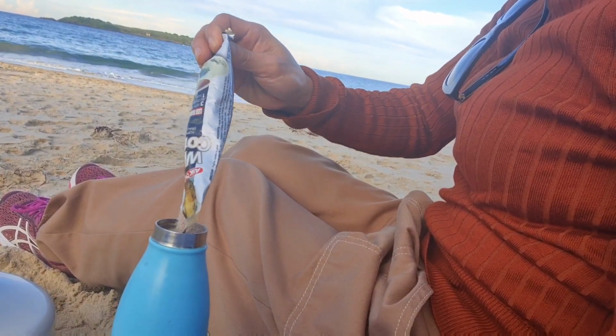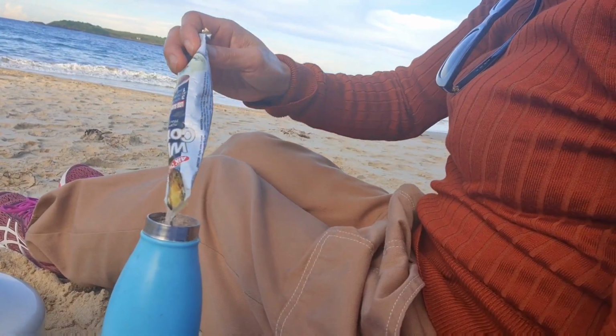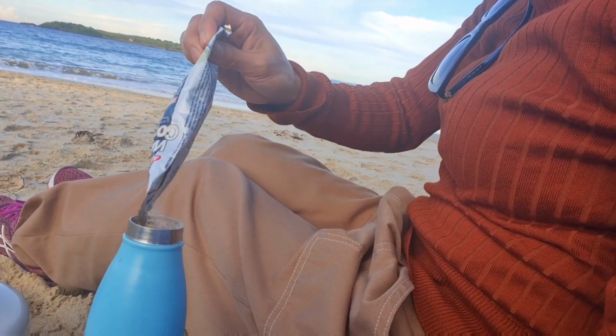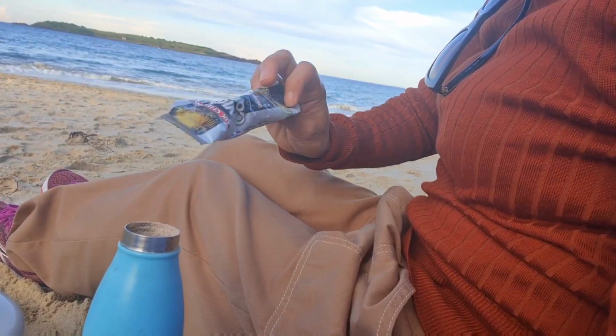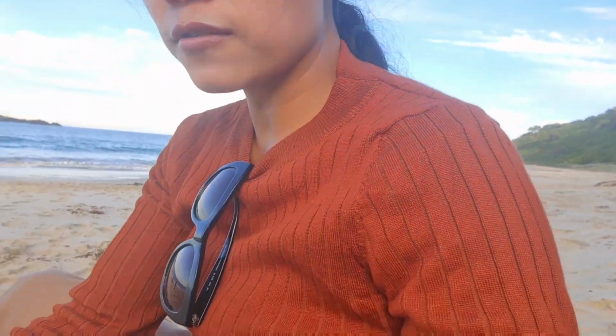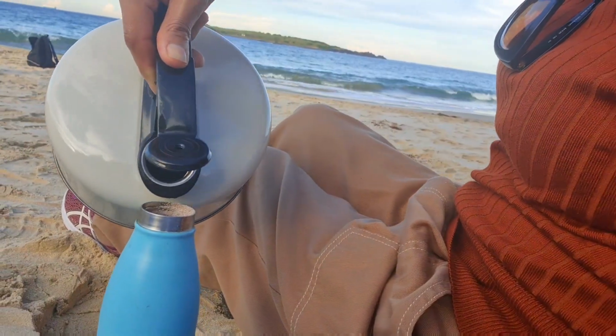So I've got tea down there too, but I don't feel like drinking tea. So you have to pour it all. This is a 3-in-1 coffee, less sugar, not much sugar. So this is the coffee that I bought, and the water that I boiled.